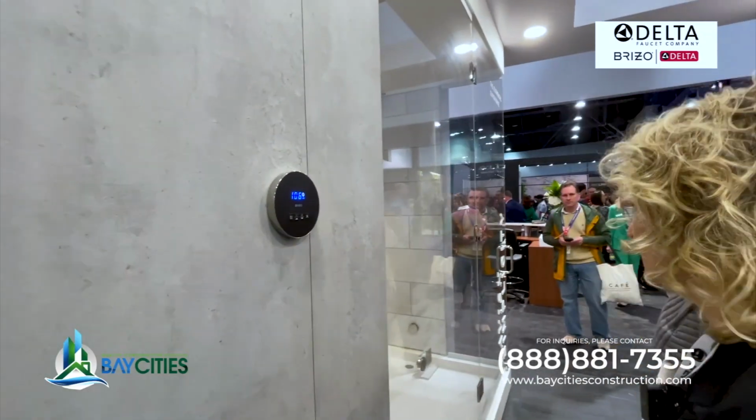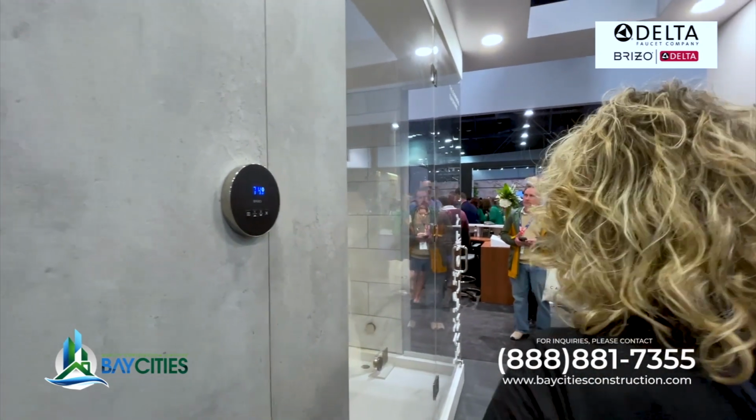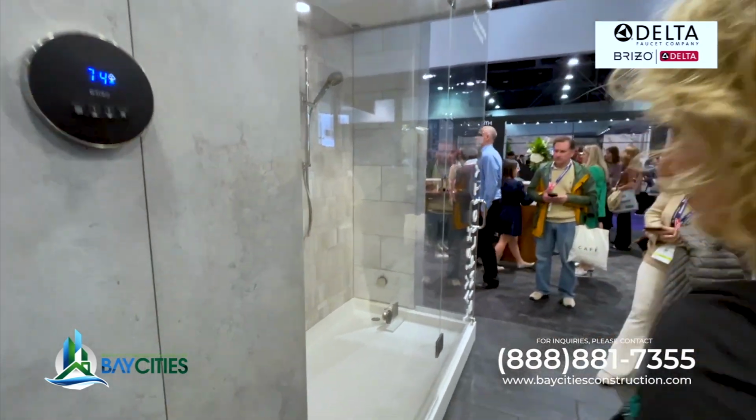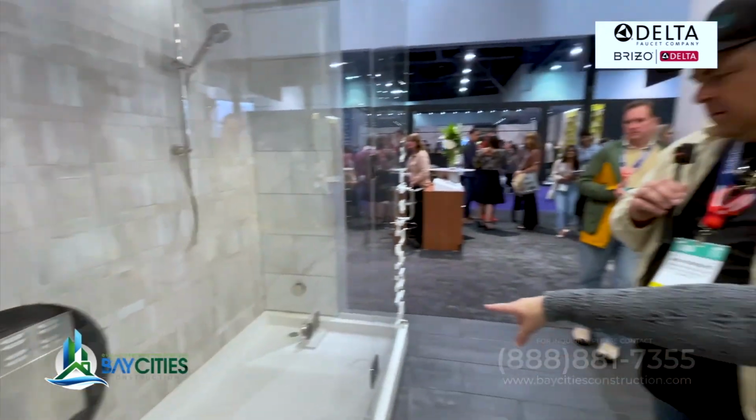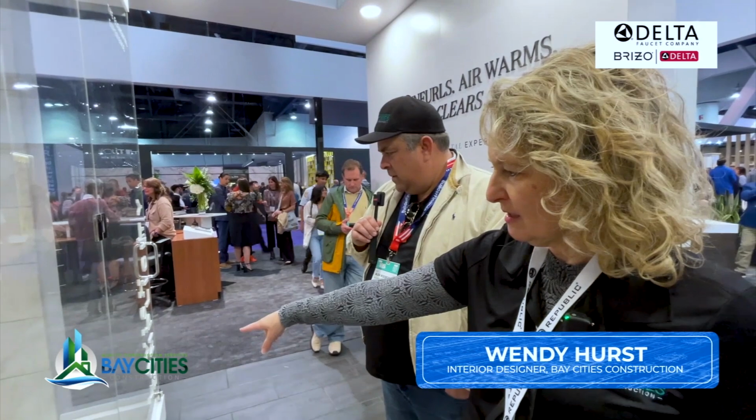Well, we have steam coming out this year, steam and digital showers, which are over there. So steam is new for this year for Brizo. Man, look at that generator, it's huge. Look at the size of that. And what's nice is they added the drains in their matching finishes. So you can do matching drains now.